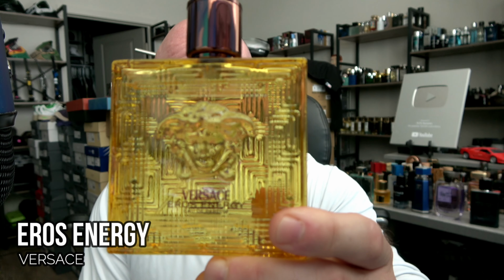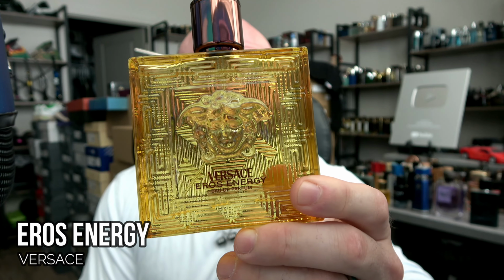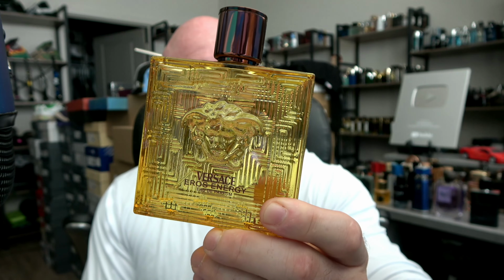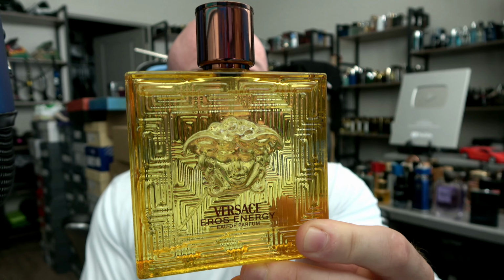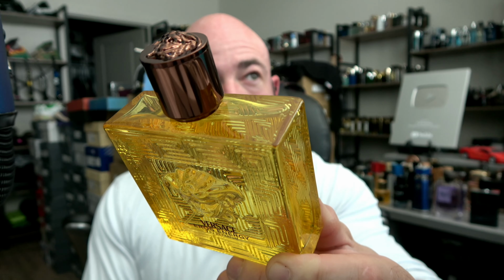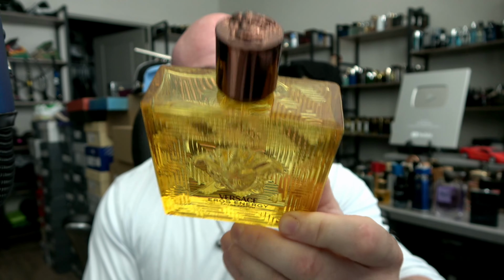Versace Eros Energy. I'm going to say it here and now: it's one of the best designer releases of the year. It undoubtedly reminds me of Aventus Cologne. Lemon candy Aventus Cologne, because it's like lemon heads, candied lemon at the top. The color of the bottle is fitting. The bottle is gorgeous, because I've always liked the Medusa head bottle, but with that yellow, with this dark copper print and cap.